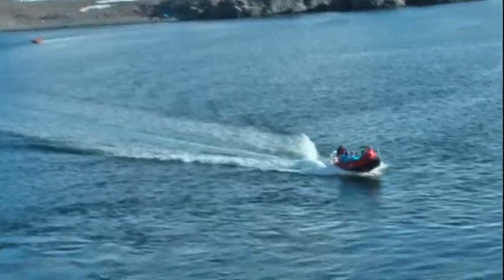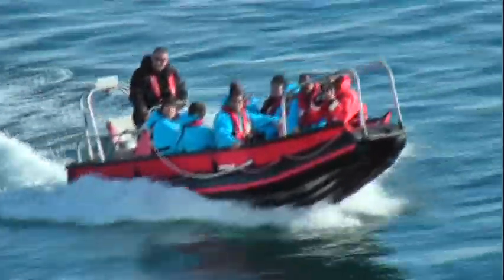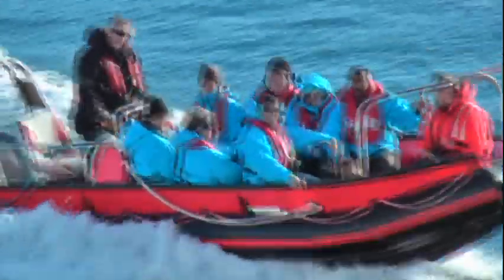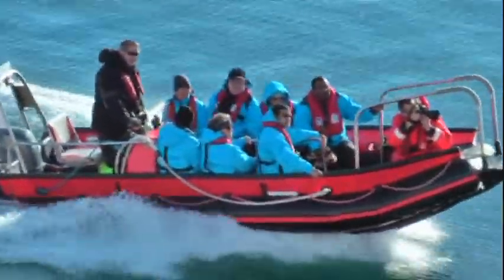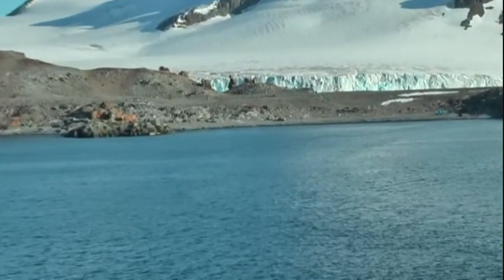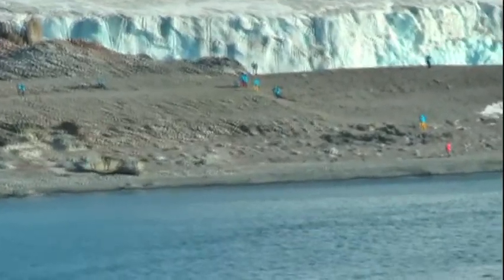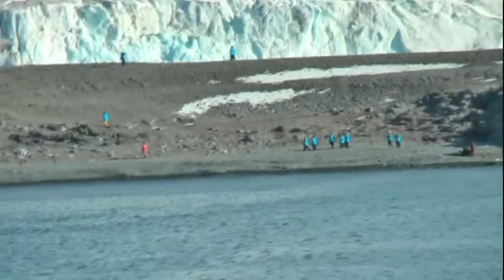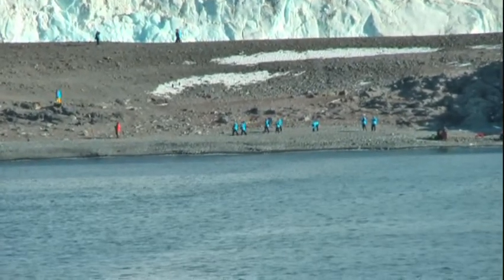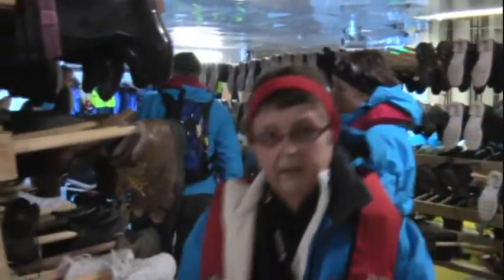A couple of hours later, and the first boat groups start coming back to the ship. Liz and I get ourselves togged up with our blue jackets, our waterproof trousers, our life vests, and of course our camera equipment. We can just about see the people ashore. It won't be long now till our boat group is called. Ladies and gentlemen, we are ready for the next group, boat group number 7. Group number 7, please proceed to deck 2. Thank you. On the boat deck we find ourselves some wellies. Liz, we're ready, aren't we?